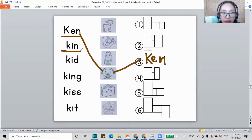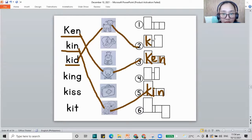Next, this is kin. Make a line. You are the kin of your mommy and your daddy. Kin fits in number 5. This one, kid, the baby goat is a kid. It fits in number 2, K-I-D. Kid. Another one, king. This is king, and king fits in number 6. The king is the partner of the queen.